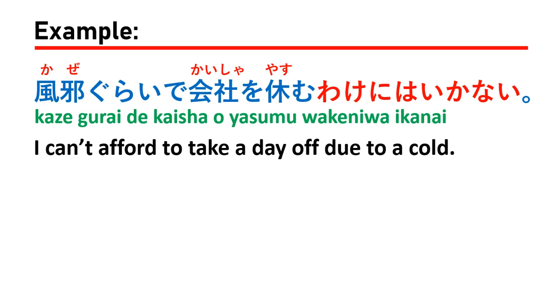Which means that you just have a cold, so you cannot take a day off from the company. So in Japanese, they don't allow to do something like that. So you can use yasumu wake ni wa ikanai, which means cannot allow you to do something like that.